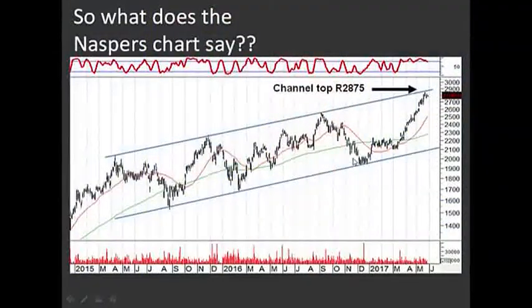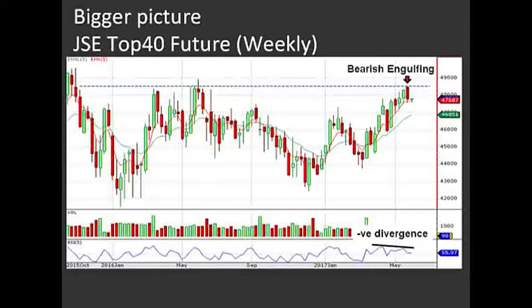It does pull back, and you can see in the last 2 years there have been numerous times where the share price has pulled back as much as 20% on some occasions. So I won't be at all surprised if that does happen again for Naspers. And obviously if that does happen, then that has a significant bearing on our top 40 index.